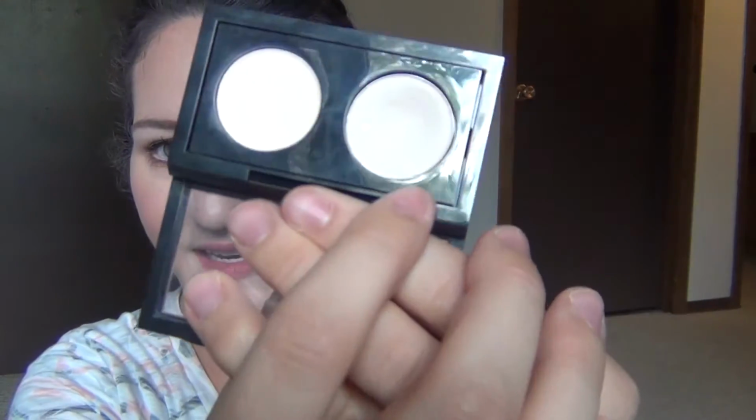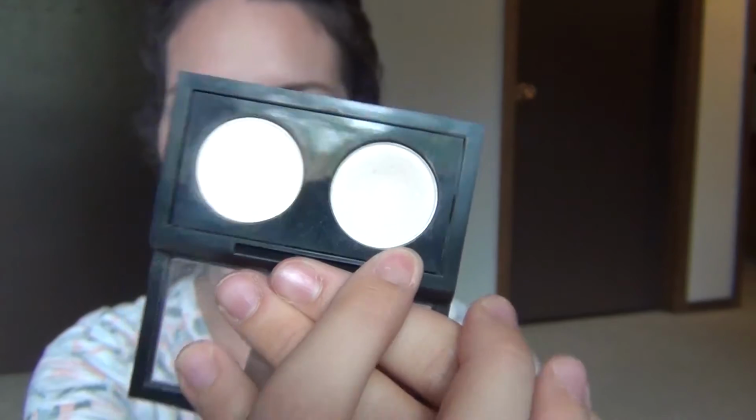I've been loving that. And this one is Mylar. Mylar is more of a white that has a little bit of a sheen to it. It has a little bit of a shimmer to it, and I like to put that in the inner corner because it's a very subtle shimmer. It's not a crazy pop of highlight in your inner corner, which sometimes I prefer to be more natural, and so I love Mylar. It's my very favorite inner corner eyeshadow, so I've really been liking that a lot.